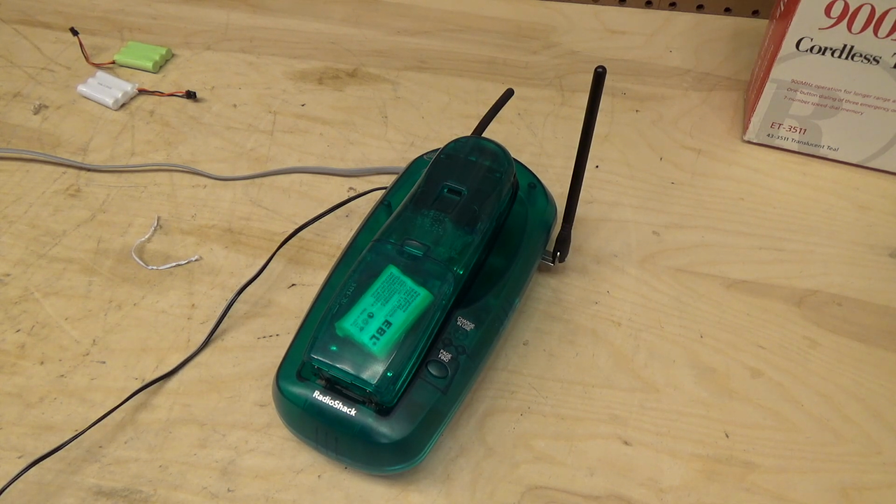Okay, now I want to record some testing messages and check the range. I guess I will just check the range through the testing messages because there's no point in filming walking around with it because the audio is so weak and I don't think that you're really going to be able to hear it anyways.